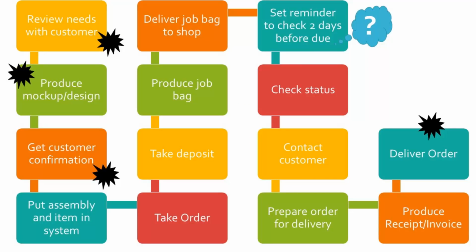So here's an example of tracing the steps of a special order process. You don't need an expert to come in and do flowcharts for you. Anyone can do a flowchart. And there are a lot of free flowcharting apps online, or if you use Microsoft Office, the flowcharting's built right in.